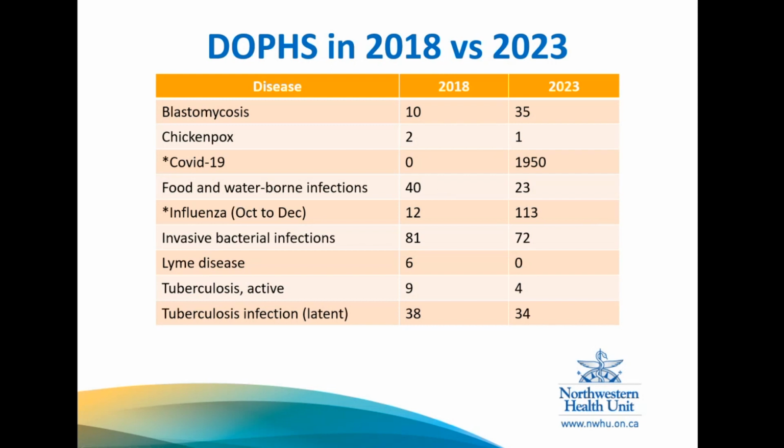Food and waterborne illnesses. So those infections, what's lumped in there is Giardia, Campylobacter, food poisoning, and Salmonella. Invasive bacterial infections, that's relatively the same as well during those years. That would include things like IGAS or invasive group A strep, Streptococcus pneumonia, which is also invasive, and meningitis and Haemophilus influenzae.